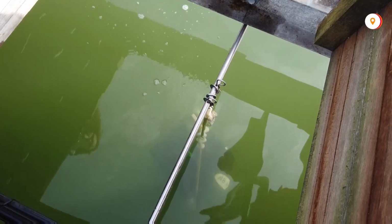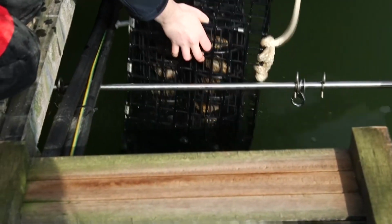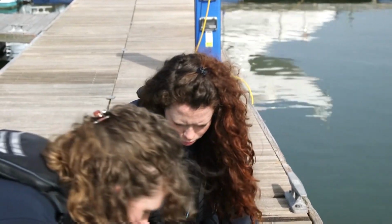designed nurseries. The endangered animals are suspended in the water underneath pontoons in 3 locations around the UK to encourage them to reproduce and release millions of baby oysters, known as larvae, into the ocean.